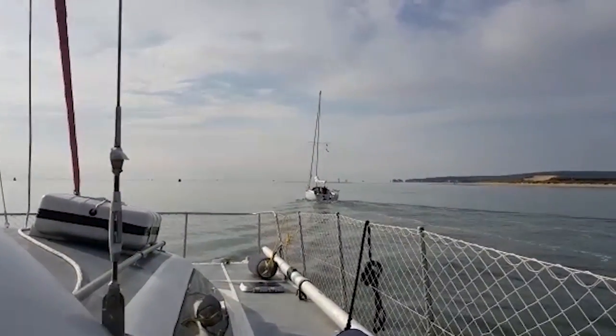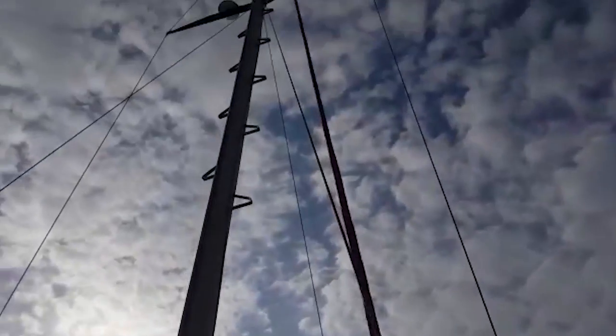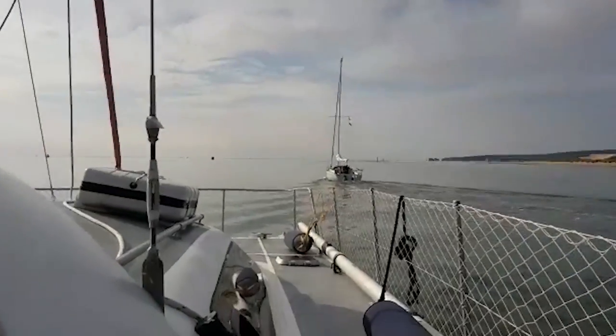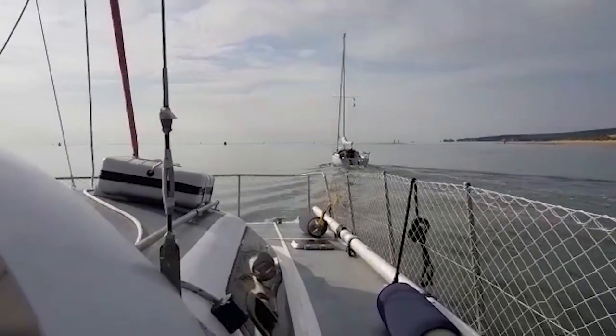Catching up to that little yacht. Absolutely beautiful here. Flat calm, no wind. Well, maybe not quite no wind. It's about 8:30 in the morning. All going good. Hopefully this calm holds and we go around the race.